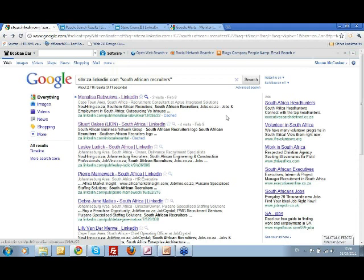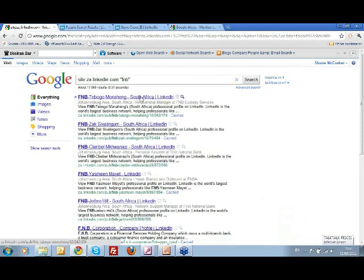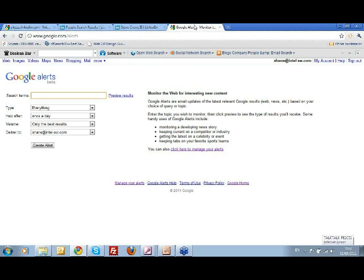I could look for companies, so who works for a particular company. If I want to say, right, who works in F&B? Okay, now I'm getting people's profiles that work in those sites. Does that make sense? Let me develop this X-ray searching a little bit more, because I want to talk about another search engine, which is Bing.